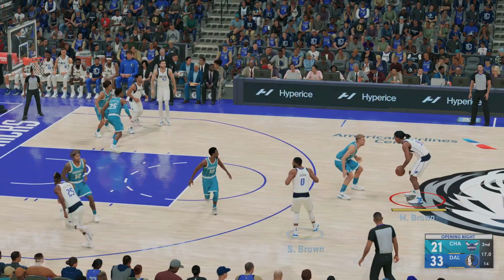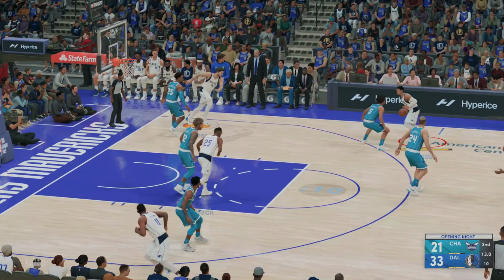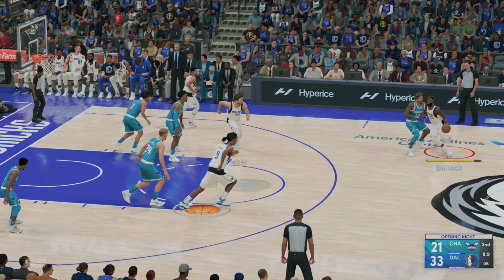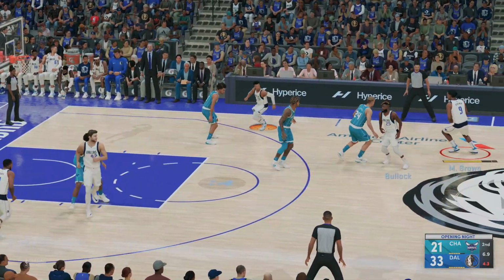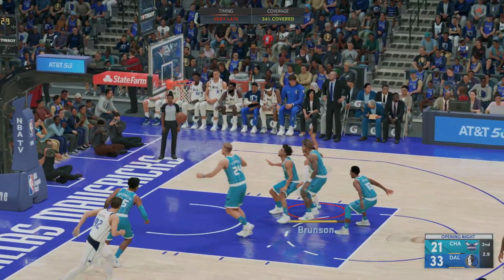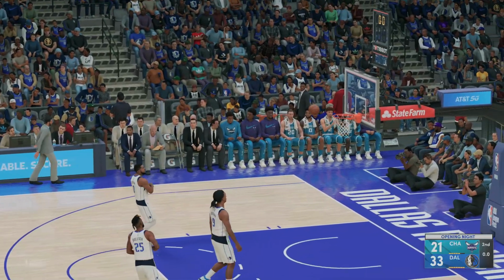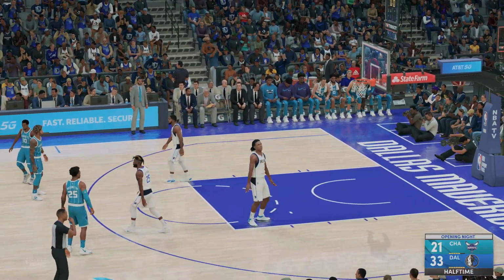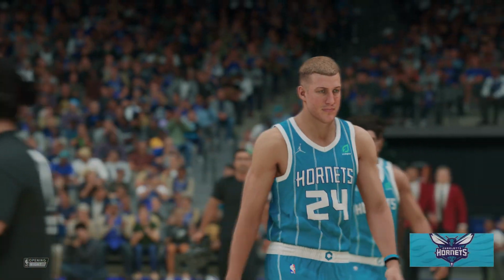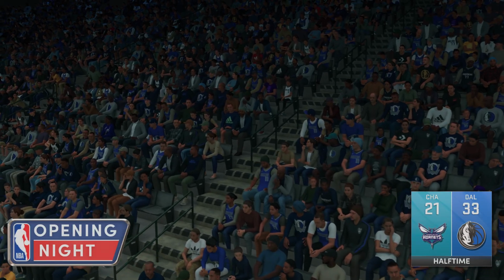Brown, the pass to Brown. Brunson with it. Passes it to Kleber. Dallas moving it around. Bullock dishes to Brown. Here's Kleber. Comes up empty from 19 feet out. It's been all about Luka Doncic for Dallas. He got to double digits for the quarter with 10 points total. And now we'll send it over to David Aldridge, who is standing by courtside.